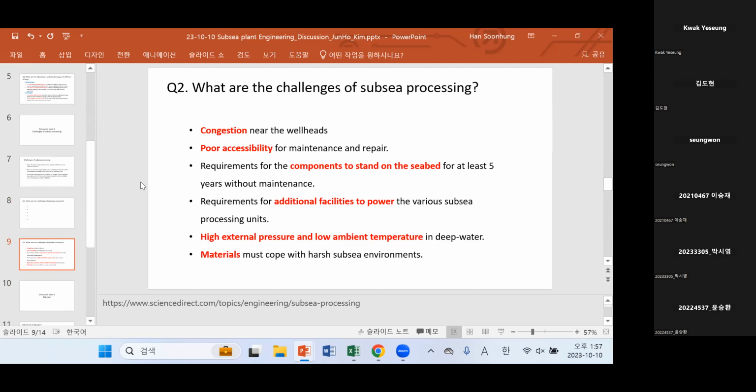I organized the answers. First is congestion near the warehouse. Second is survivability for maintenance and repair. Third is components that stand on the seabed. Fourth, additional facilities to power. Fifth, high external pressure and low ambient temperature. Last is materials must cope with harsh subsea environments. That means corrosion. Last topic is rig types.